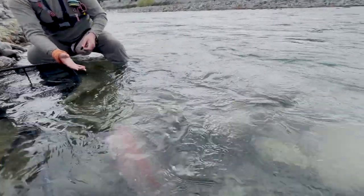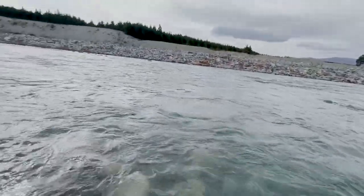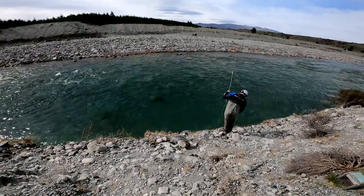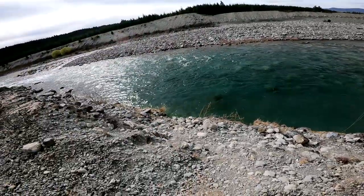Not the most graceful of releases, but he's fine. I might rip the drone up and just check this pool and then check that other bit.